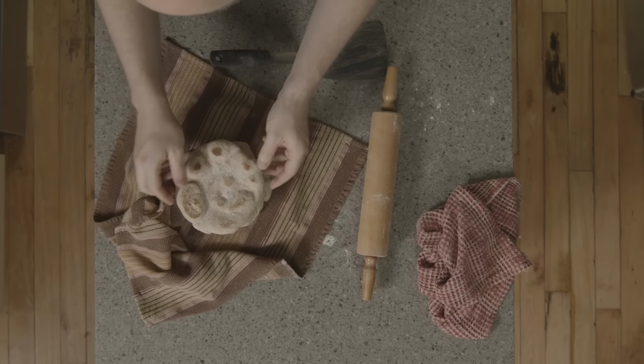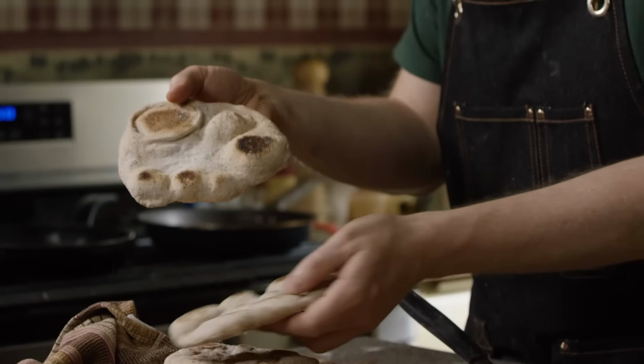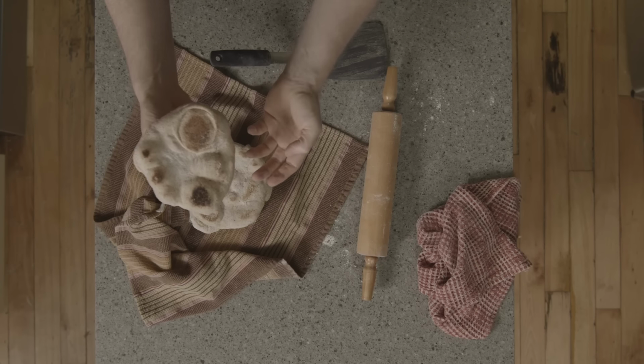Look at this delicious bready goodness. I love it when it gets a little burnt stuff on it, because then it looks like the stuff that I get at an Indian restaurant. This is amazing, served with your favorite Indian dishes, but it's also just great on its own.